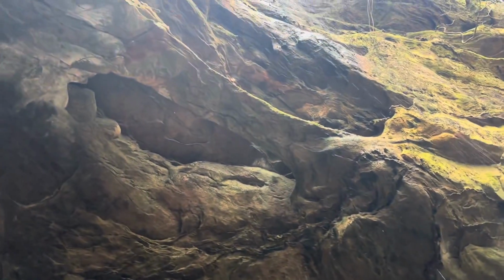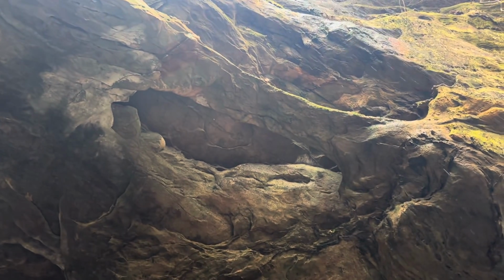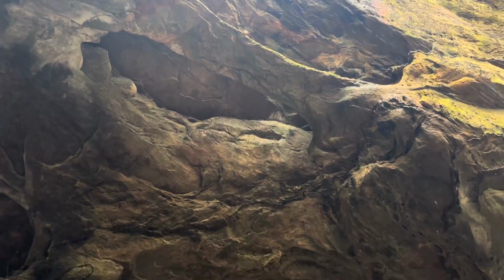And last time we were in here, showed some pictures of the arch. That's an arch right there, right below the falls. It's a pretty little thing. Try to get another one from the upper level.